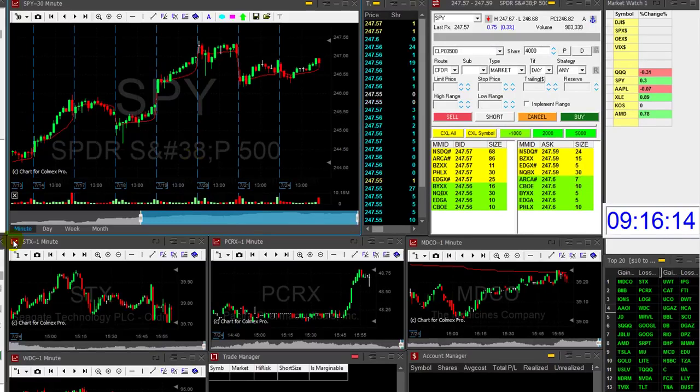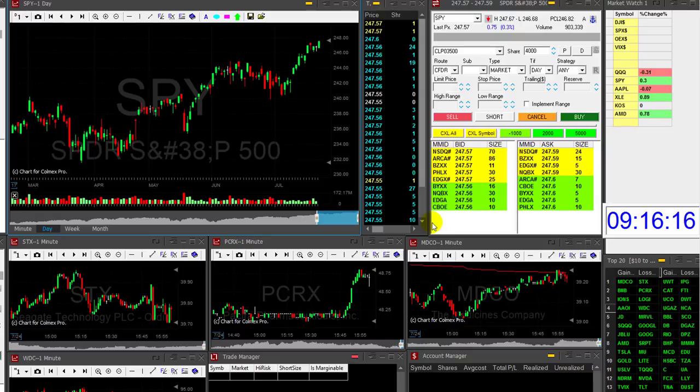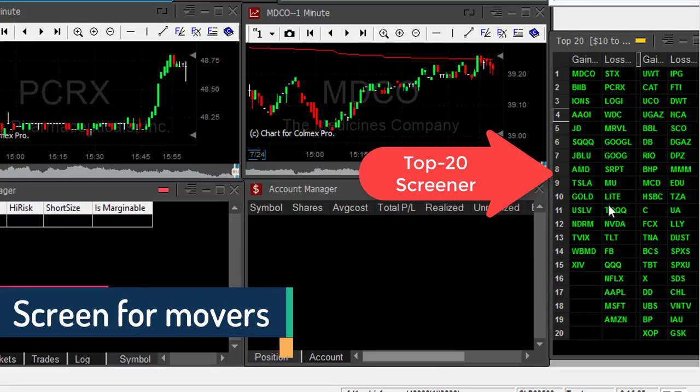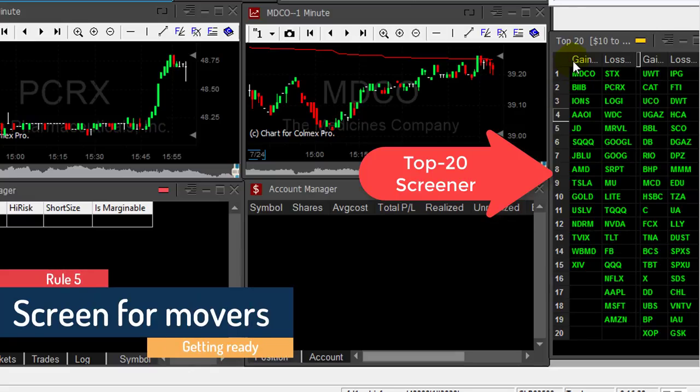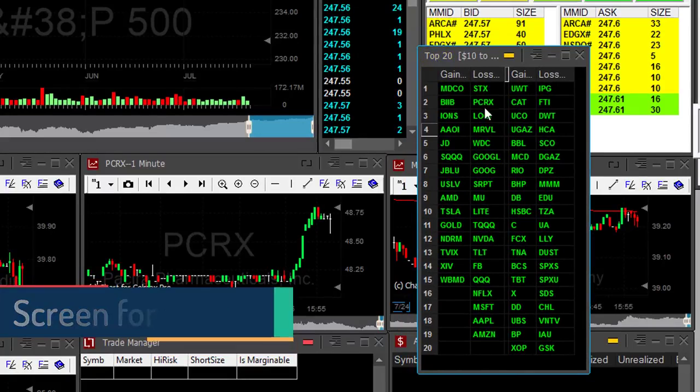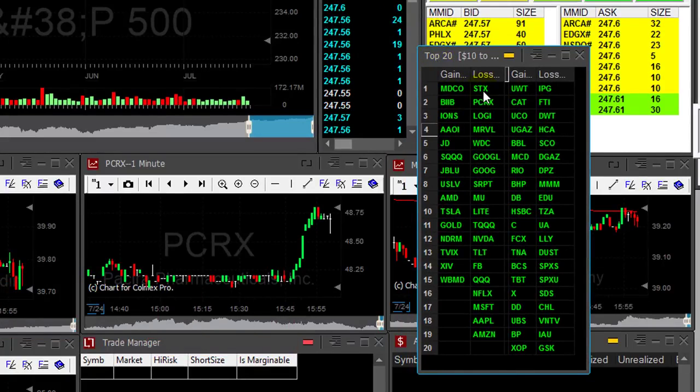And now, in fact, I'm preparing for my intraday trading, not only by watching the market, as I just described, headlines and worldwide market, but looking at my stock screener. So here's my stock screener right here. That's my top 20 screener. That's my Colmex top 20 screener, and it allows me to watch pre-market gaps. So as you can see here, for example, I have losers. That's the Nasdaq side, and there's the New York Stock Exchange, and gainers. These are all pre-market movers.